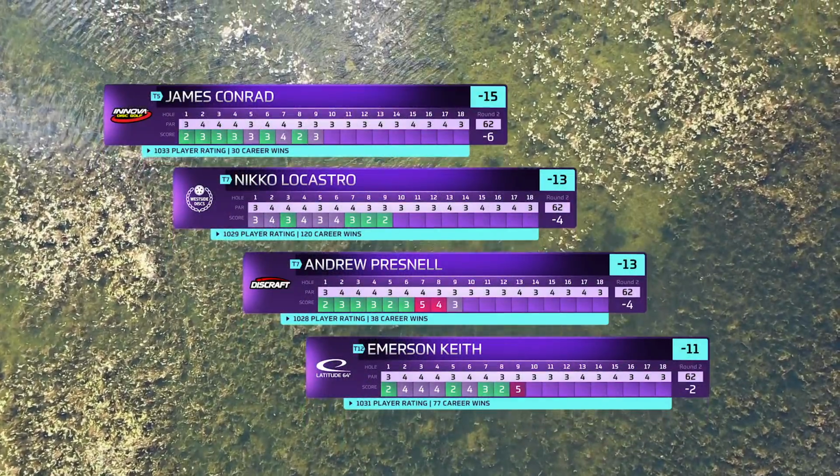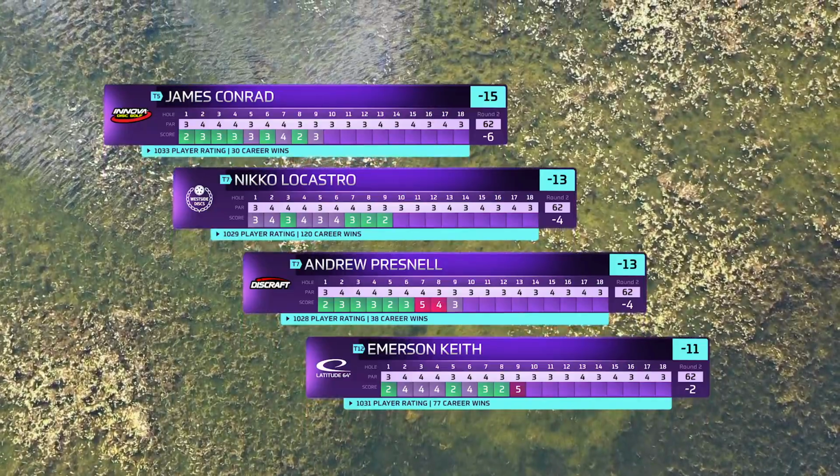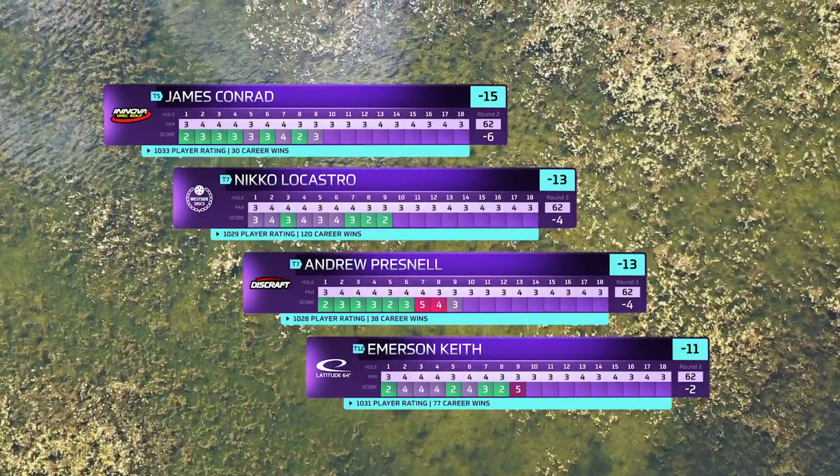And that is it for the front 9, folks. It was an exciting round to watch for sure. Definitely a lot of good scoring happening, and our players are all pretty close.